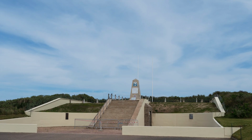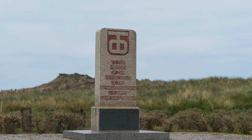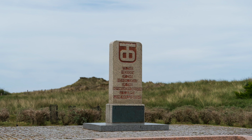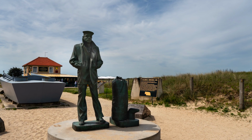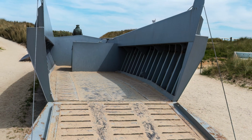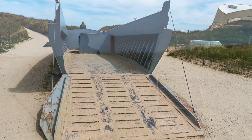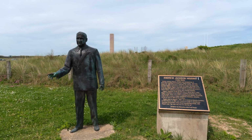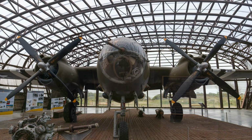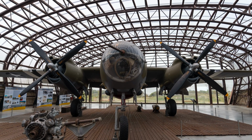At Utah Beach, there are many memorials to the valiant soldiers who died on D-Day. There are also statues such as the seaman who's ready to ship out, it appears, and exhibits such as this Higgins boat or landing craft. And here's a statue of Andrew Jackson Higgins, whose company built these boats and who, according to General Eisenhower, won the war. And here is a B-26 Marauder in the museum, which is well worth a visit.